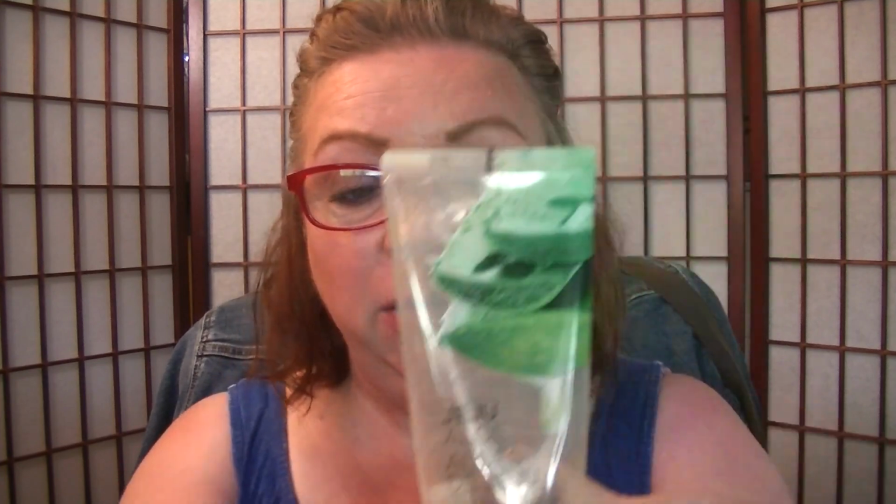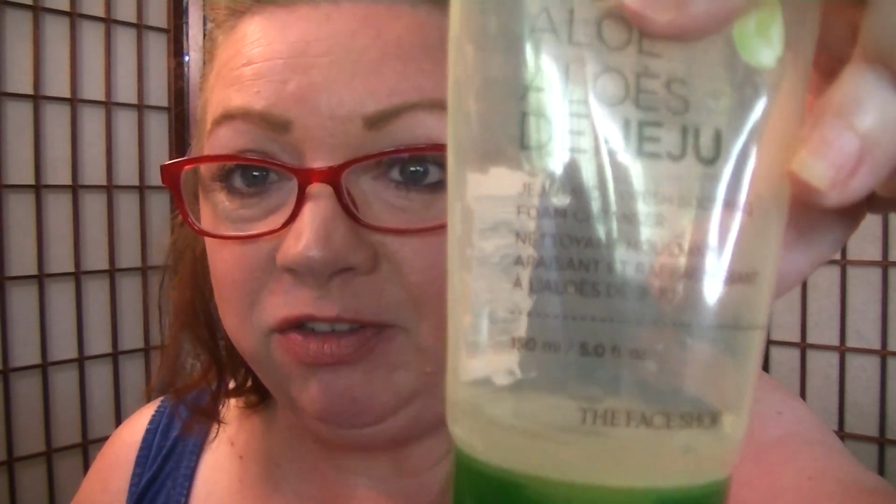So as you can see, my tube is empty except for at the very, very bottom, there is a little bit left. I've probably got one or two more uses and then I'm throwing it into the empties pile, and I was like, okay, now is a great time to review this product.